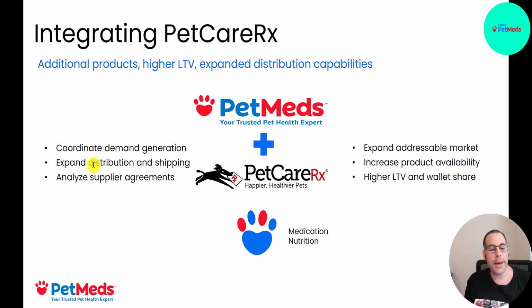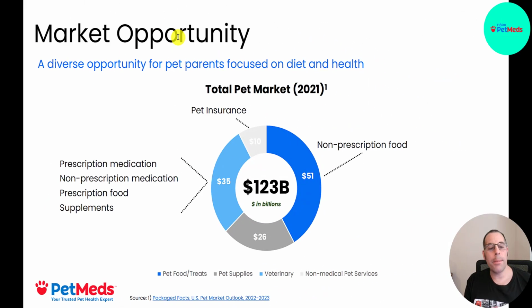Coordinate demand generation, expand distribution and shipping, analyze supplier agreements. Expand addressable market, increase product availability, higher LTV and wallet share. Market opportunity, a diverse opportunity for pet parents focused on diet and health. The total pet market in 2021 was $123 billion. Nobody can deny it's a huge market. Pet insurance is $10 billion, non-prescription food, $51 billion. So if you go to Costco and buy dog food, that's non-prescription food. I think this $26 billion is pet supplies. It's the same color. They don't footnote it here like they did with these other three. $35 billion is prescription medication, non-prescription medication, prescription food, and also supplements. So it's a huge market, lots of opportunity. Hence the phrase market opportunity.